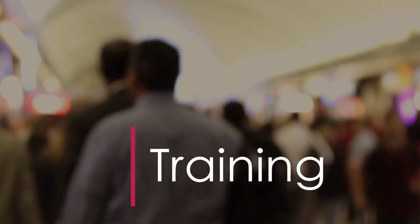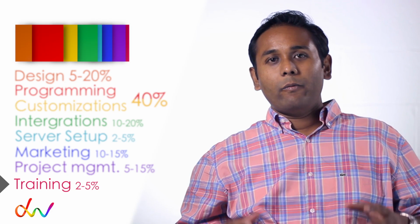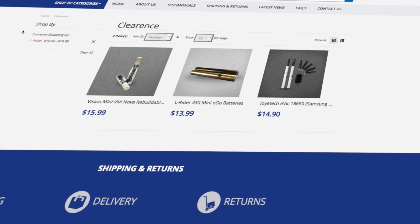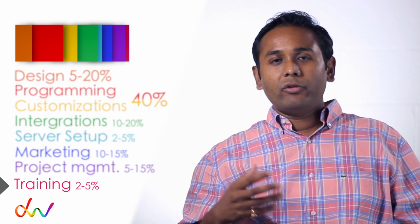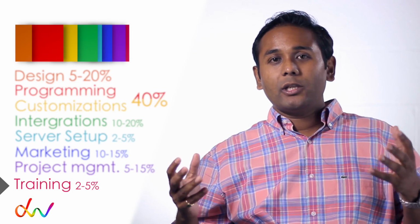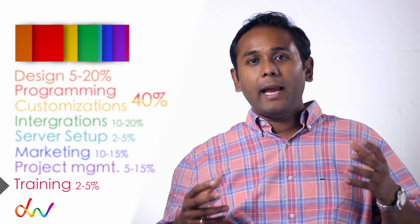Lastly, training. Small percentage, maybe 5% or less, but this is where you spend time in learning the CMS, the product uploads, managing all your static and product pages. You don't want to just rely on the agency to take care of all the changes unless you have a maintenance contract with them, but you should still have total control over the CMS. You should understand every aspect of it so that you are independent of any vendor.